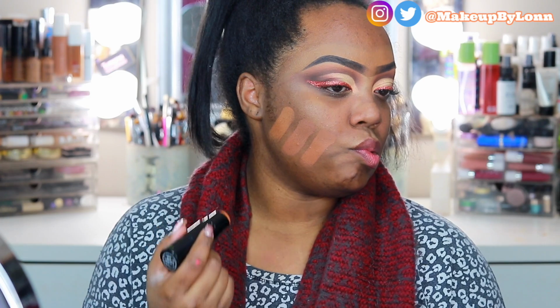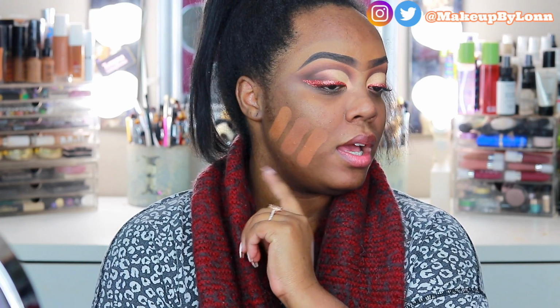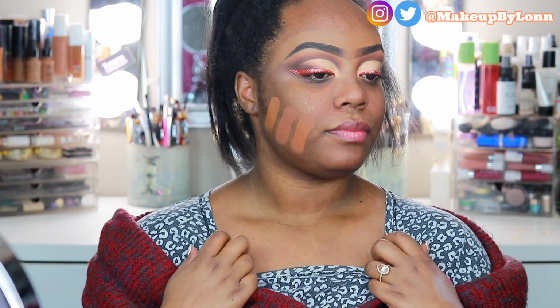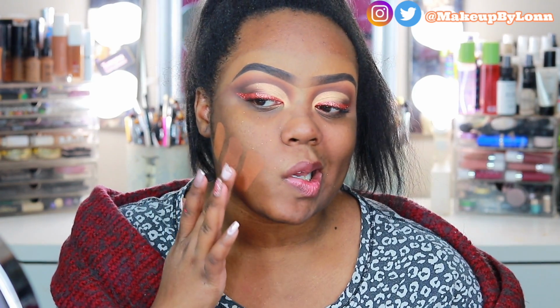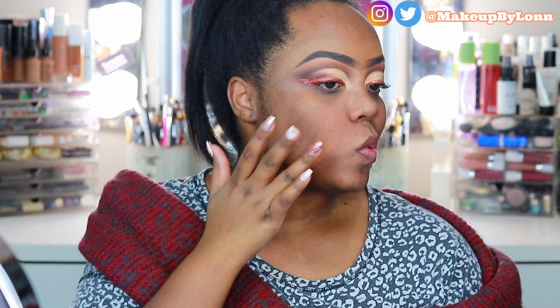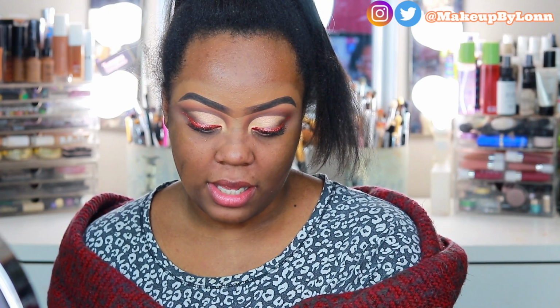Okay, now you can really see the I don't know, because this one kind of seems a little more pink, like more of a cool tone, and the last one seems a little more warm, but basing it off of my chest, none of them, I guess. Let me blend it out a little bit. Maybe I can mix the last two. Yeah, maybe I'll mix the last two and we'll try those. So I'll mix Brownie and Beautiful Bronze just to kind of see.